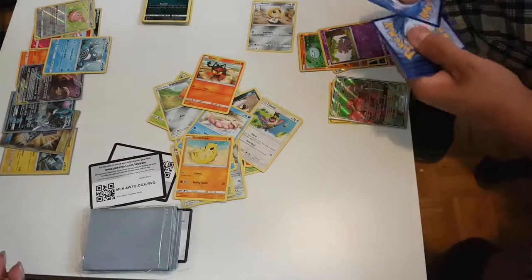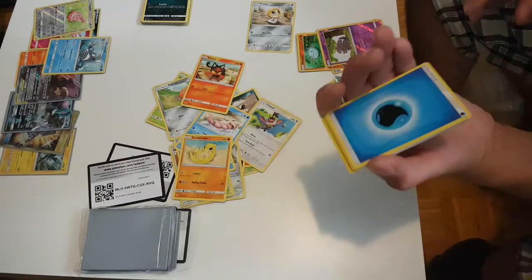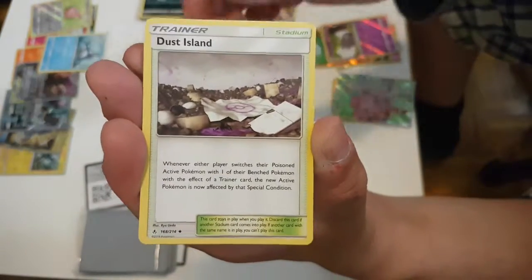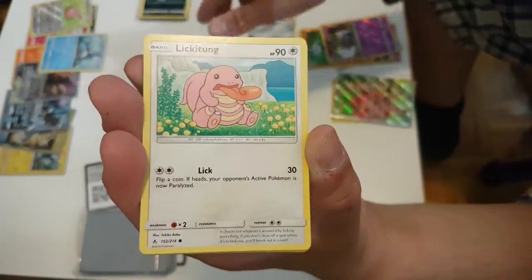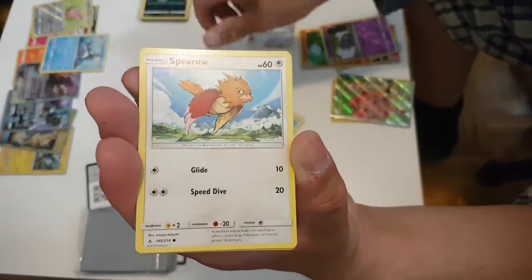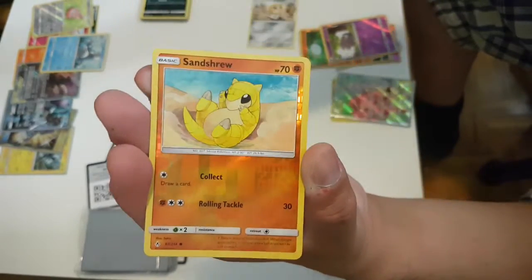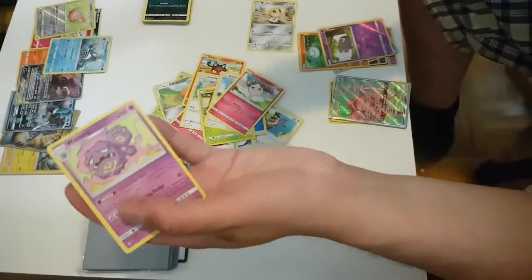Stop looking. And I call green. No. Blue. Here's the blue. And we got Coca's Trap, Dust Island, Payamokohoko, Spritzy, Licky Tongue, Vaninat, Spiro, Jigglypuff. Jigglypuff. Okay, never mind. Sandshrew and Weezing is the rare.